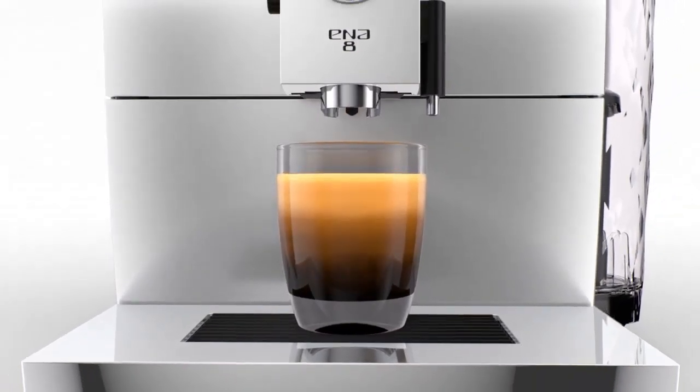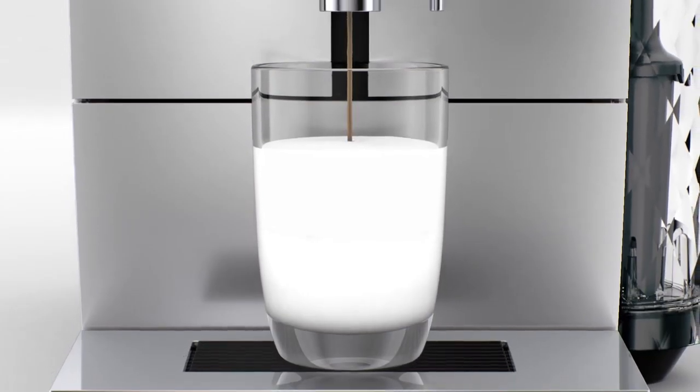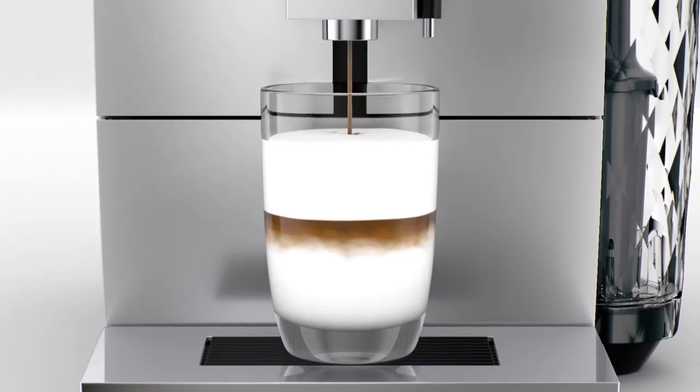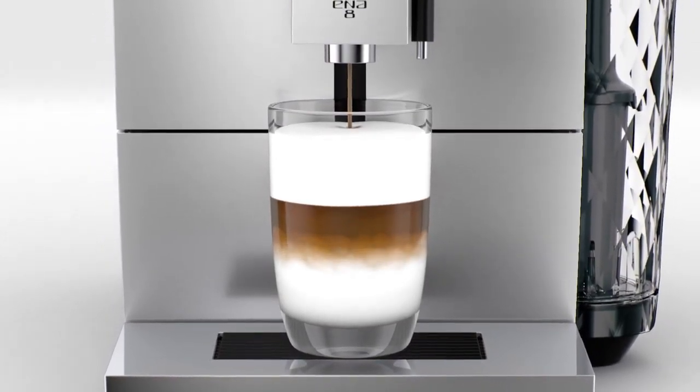Our only complaint is that cleaning your milk tube can be fiddly. Some alternatives automatically flush out this tube to prevent it from clogging up, but we had to rinse the residue from this manually to prevent the milk from going bad and impacting our next drink.